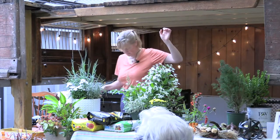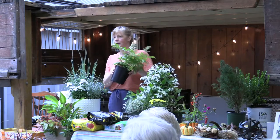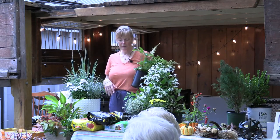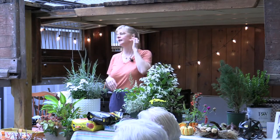Now let's see if any other. Oh, well, of course, there's mint. Mint goes. And I do put the mint in the pot and sink the pot in the ground, and that's all fine. You can put that in your vegetable or herb garden, but it does work nicely in containers.